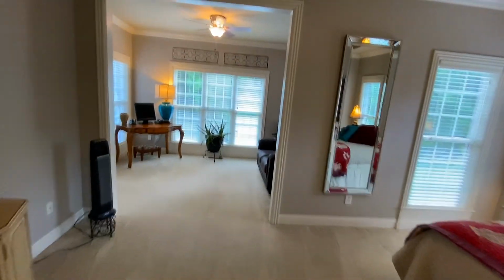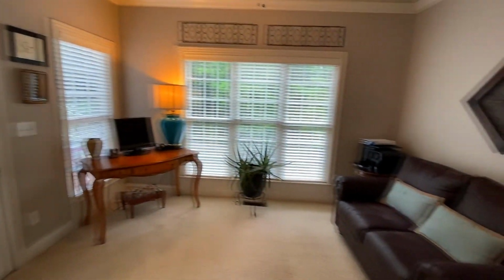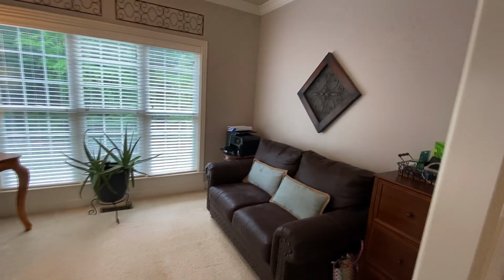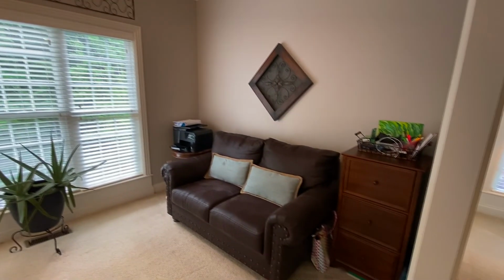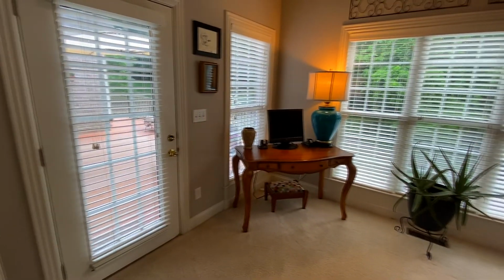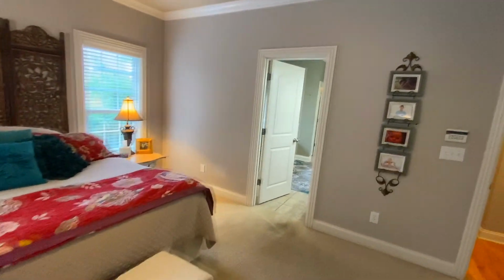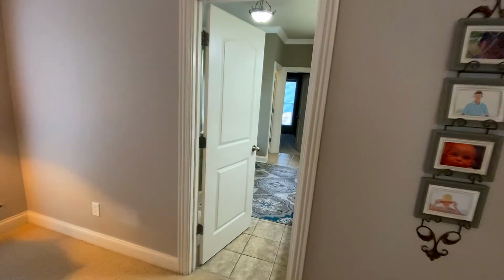And then you also have this beautiful sitting room. Honestly, when we first came through this house, I thought this would be a perfect place for a nursery. Just a crib, you know, and a changing table would be perfect in here because it's just so convenient. But then I saw the other downstairs bedroom and how convenient it was. And so multiple functions, all the bedrooms in this house.